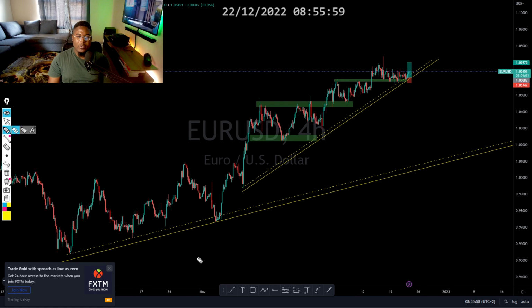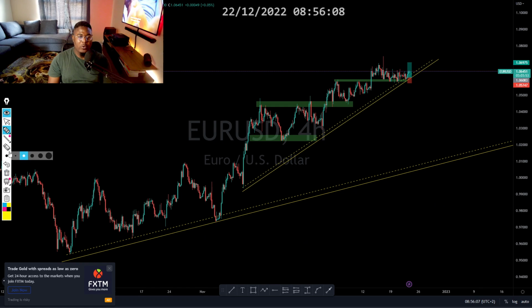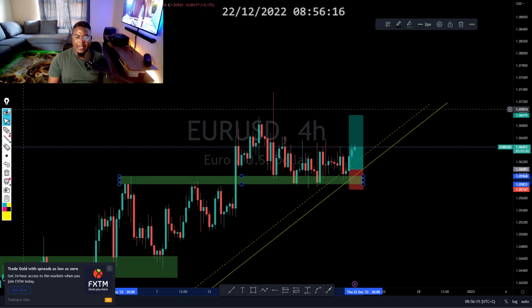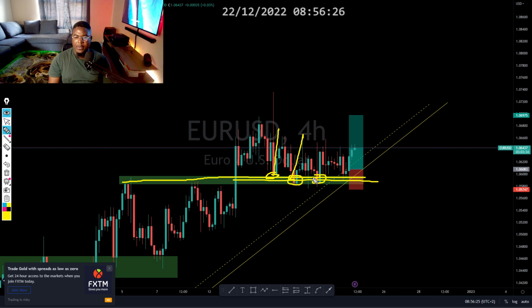Euro USD is on a very nice uptrend. You can see the market is uptrending, and yesterday we identified this area and also another support. If we go closer there, you can see that once it reaches this area, most of the time the market was doing what? The market was pushing up. You can see this area. Once the market touches this area, the market pushes up, pushes up, pushes up. Even here now, the market pushes up.